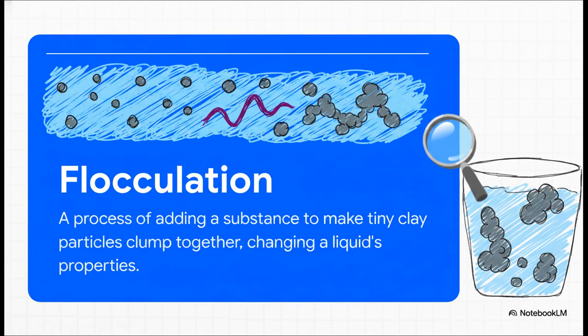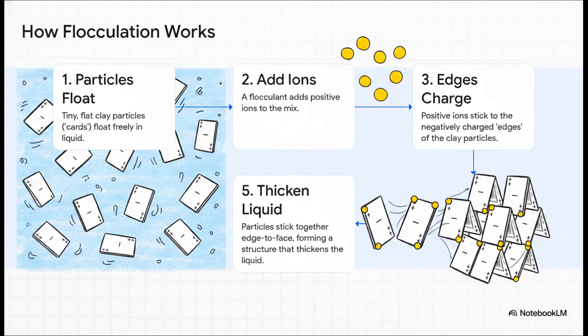So how do we do that? Well, one of the most powerful tools in the potter's toolkit is a process called flocculation. It sounds complicated, but in simple terms, it just means you're adding a substance that makes all those tiny clay particles start clumping together. And doing that can completely change the properties of a liquid, like a glaze.